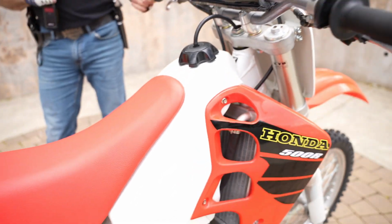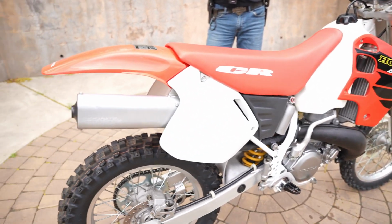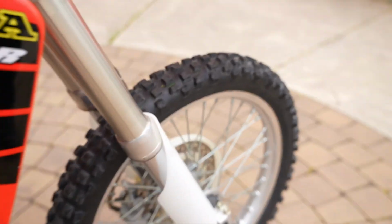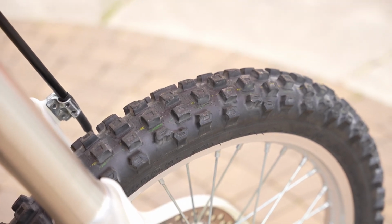So this bike, I said this bike's 100% original. I'm gonna tell you that that's not 100% true. The rear tire has been replaced. It had been ridden mostly up and down the driveway here and by the fellow we purchased it from. If you look at the front tire, you can see the date code on that is 2001. That is the original front tire, okay?